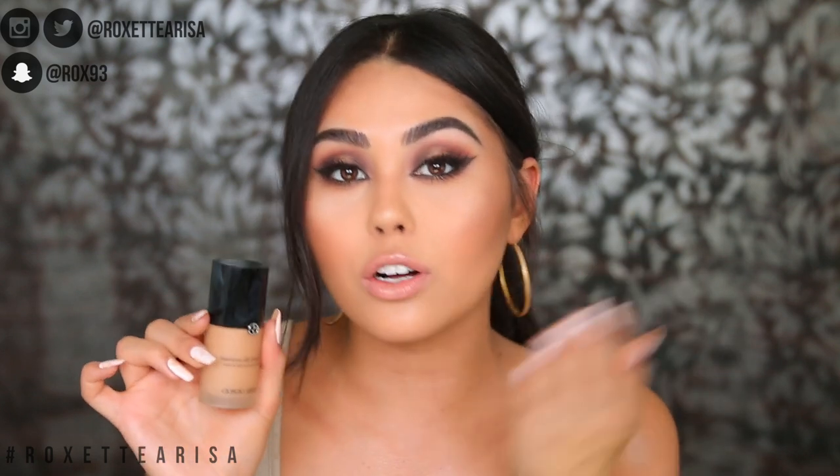I would say it's like right in the middle, like Goldilocks. Medium. But the thing that I really like is the undertone of this foundation. It just matches me so well. If you have olivey skin, oh my god, you're gonna love this foundation if you haven't already tried it.